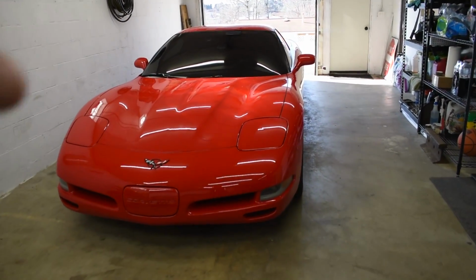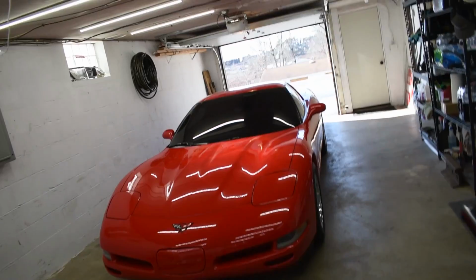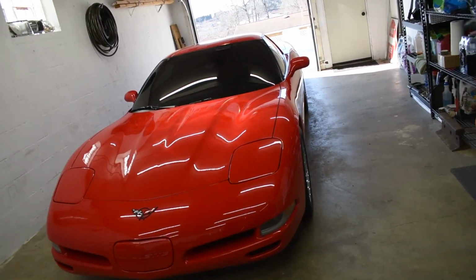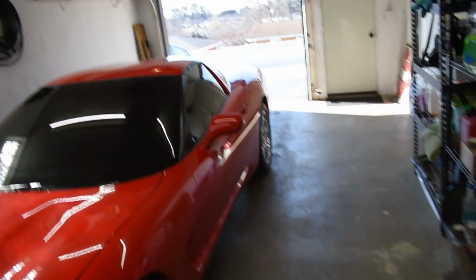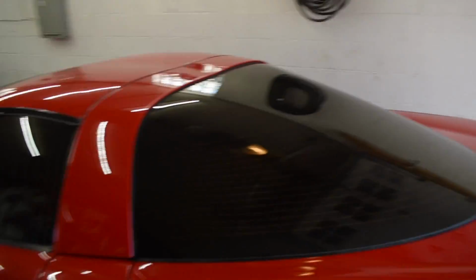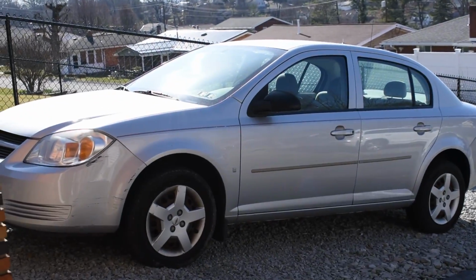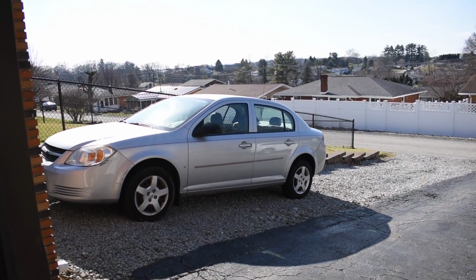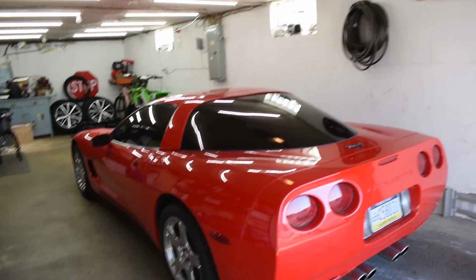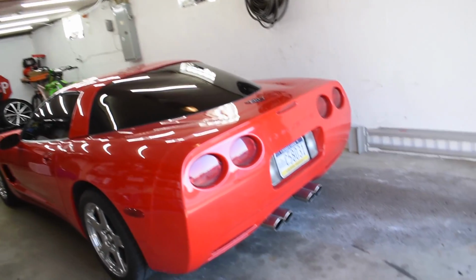Now, by no means is this an ugly or old looking car. Honestly, people that literally know nothing about cars ask me, is that car brand new? And the joke of that is it's 24 years old. It's nowhere close to being new. But GM did such a good job with the C5s as opposed to the C4s that these cars still look pretty damn good. My 15-year-old Cobalt looks like a 15-year-old Cobalt, whereas this thing doesn't look too bad. Honestly, there are a lot of things that are dated on that car, and that is some of the stuff we're going to start to address starting today.